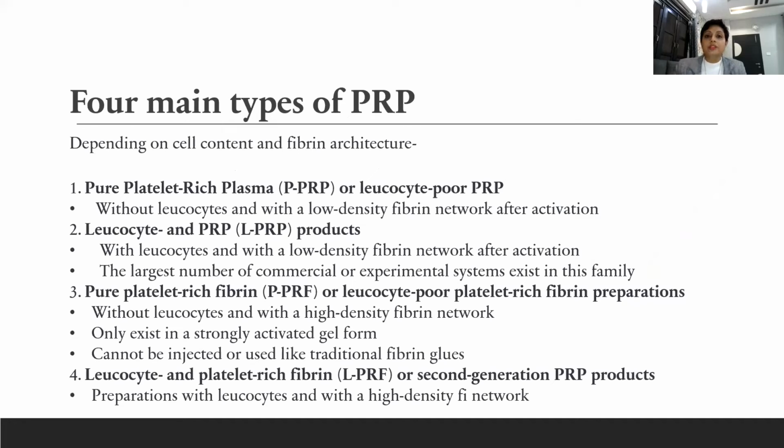So coming to the different types of PRP, we have 4 main types, which depend upon the cellular content and fibrin architecture. One is the pure platelet-rich plasma or leukocyte-poor PRP. It doesn't contain any leukocytes and it has a low-density fibrin network after activation. Second is the leukocyte and PRP products. They contain leukocytes with a low-density fibrin network after activation, and the largest number of commercial or experimental systems exist in this family.